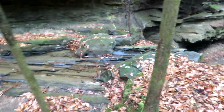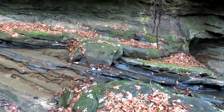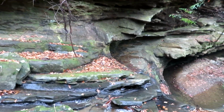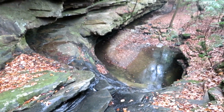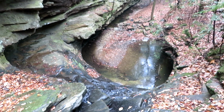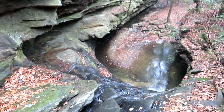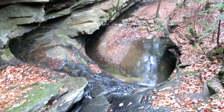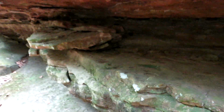Approaching the lower falls now. Kind of layered. Oh wow, what a beautiful little canyon. Oh, that's a nice falls. Walking this narrow little strip here. Look at all the little hidey spots.